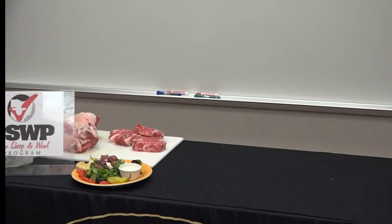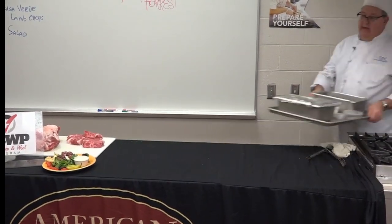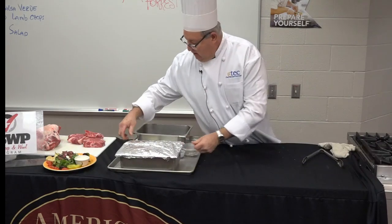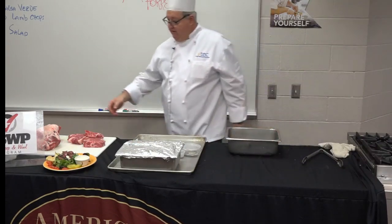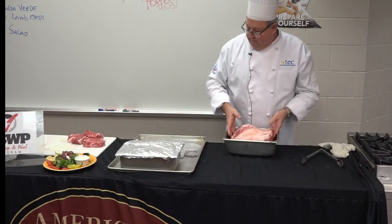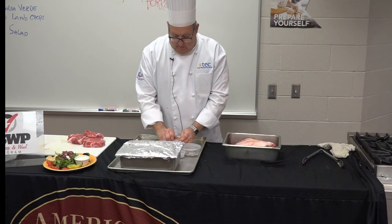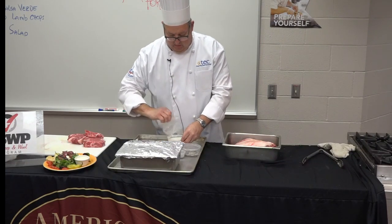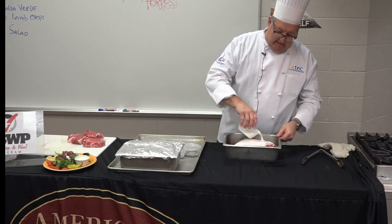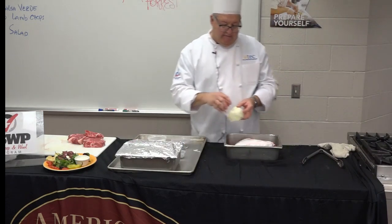Our next dish we're gonna do for you guys today is a buttermilk braised lamb. This is also on the American Lamb website. We're gonna start by taking one of the shoulder cuts that Nick brought today. We're gonna put this right in a pan. We have some fresh buttermilk. We're going to rub this down with a little bit. The acid in the buttermilk will help mellow this out a little bit, but it's got a really nice flavor to it. Some chopped sweet onions.